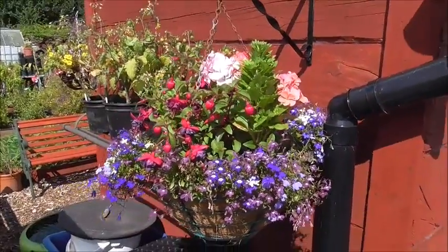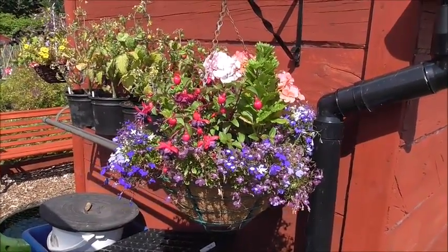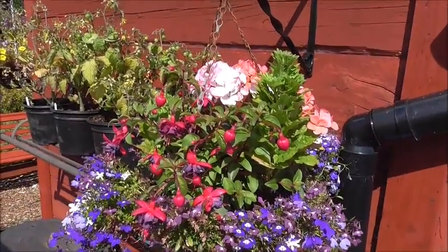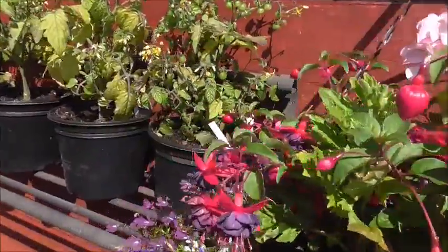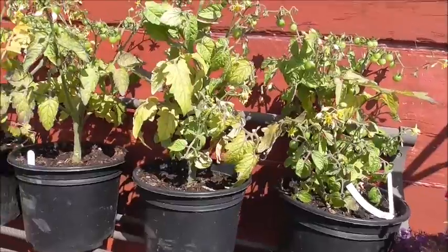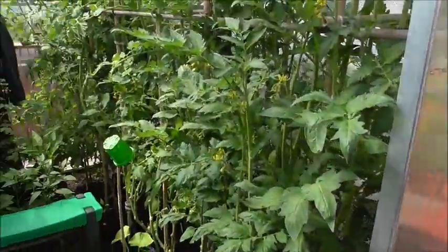Well, these hanging baskets that I planted are looking lovely. Trailing lobelia, fuchsias and geraniums. Even these little tomatoes are doing alright, but the ones inside this greenhouse are doing a bit better.